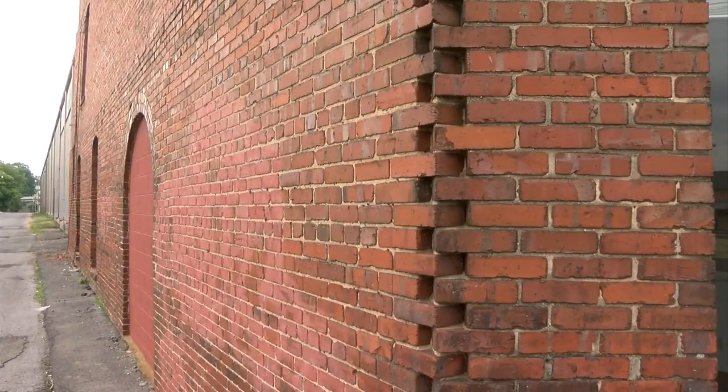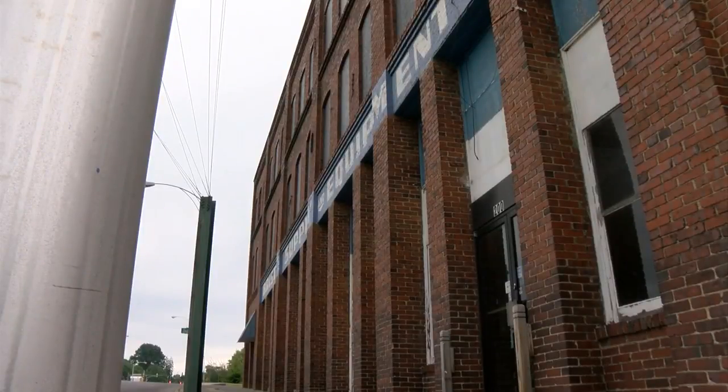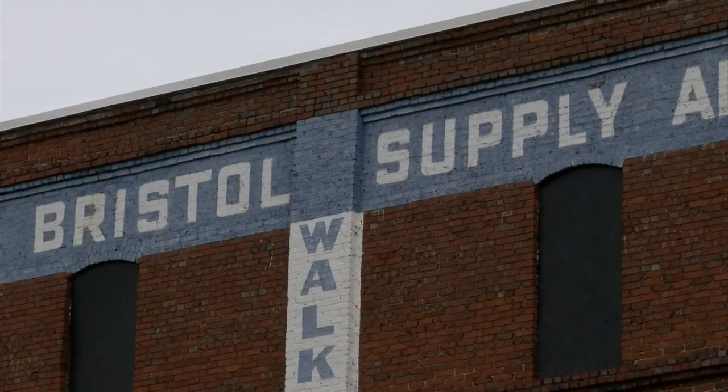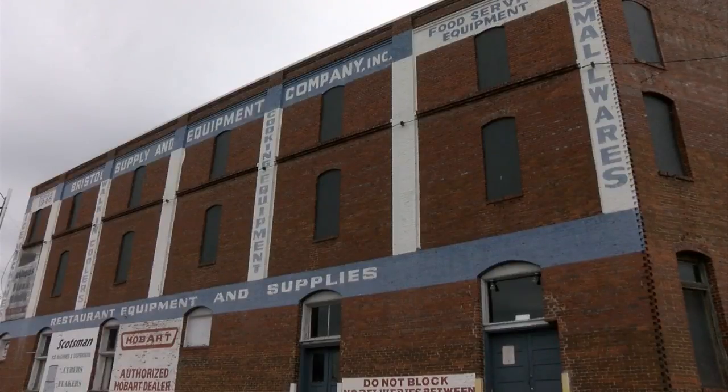remain in Bristol. Waugh says if the city decides to sell them the building, their top priority would be to restore the existing structure. To keep the historical integrity would be extremely important for us. City Manager Sora says typically cities don't get involved in real estate, but he's just glad they saved a big part of Bristol history.